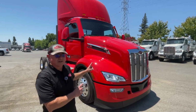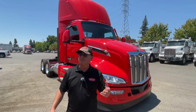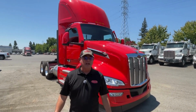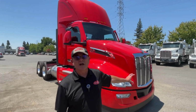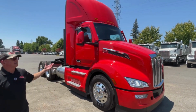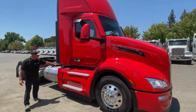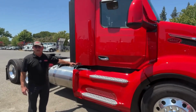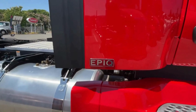This truck took its place in 2012. So in 2012, Peterbilt had gone out and they surveyed tons of people, and they came back and they said, this is what everybody wants. So the 579 replaced the 386. This truck happens to be a tandem axle day cab, and I don't know if you can see this right here, but that word Epic. This is a package that makes this truck really what it is.